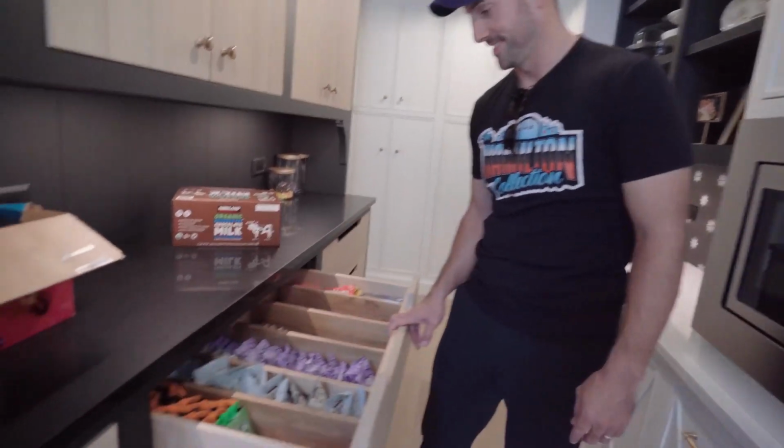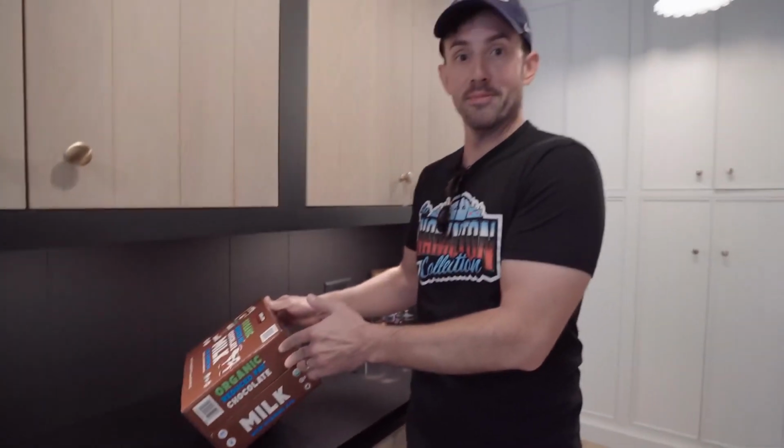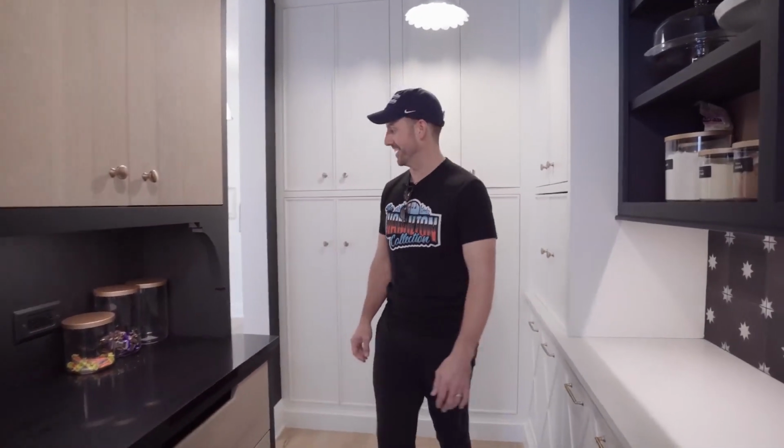Isn't that pretty? Man, look at that. Costco chocolate milk, some of my favorite stuff. We buy 4 boxes of this stuff at a time because I eat like a child. That's right, I sure do.